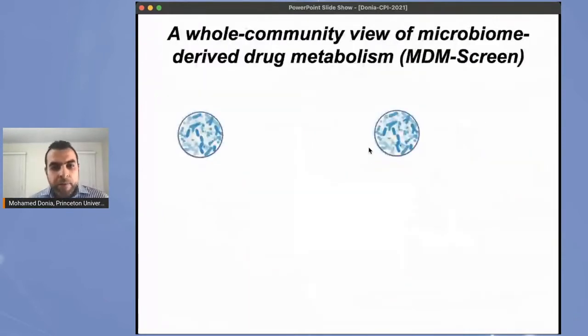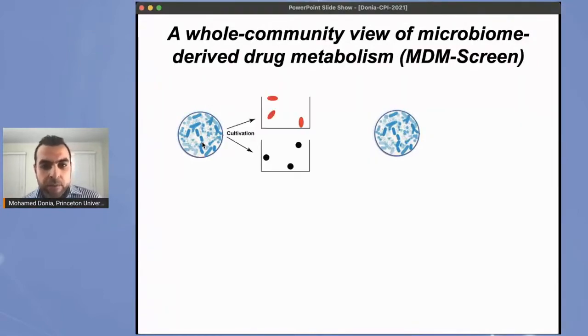So the way people have been addressing this before our work has been to basically take the gut microbiome from a single person, which could have in it hundreds of species of bacteria, culture as many of those as you can, and then test each of those individual microbes against a few drugs and see if they actually can metabolize those drugs, can perform biochemical transformations on them, and then evaluate the drug metabolism by the microbiome this way.